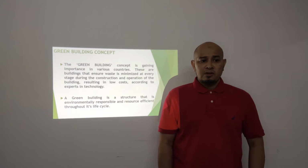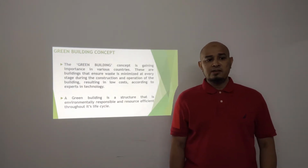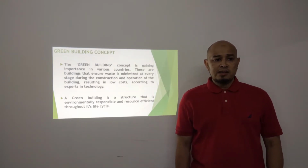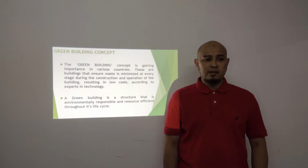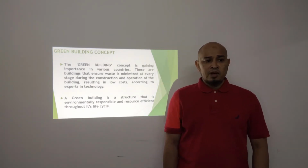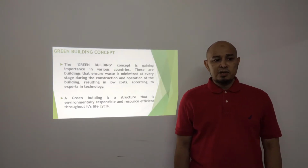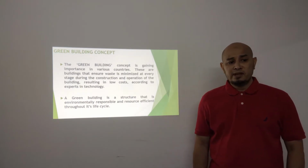The green building concept is gaining importance in various countries. They are buildings that ensure waste is minimized at every stage during the construction and operation of the building, resulting in low costs, according to experts in technology. A green building is a structure that is environmentally responsible and resource efficient throughout its life cycle.